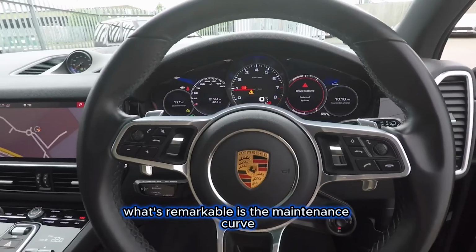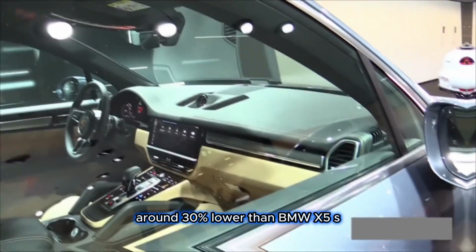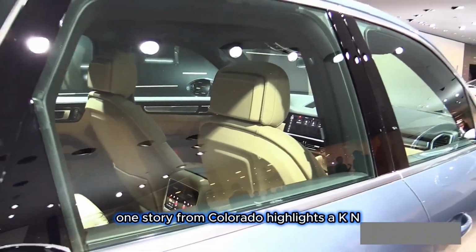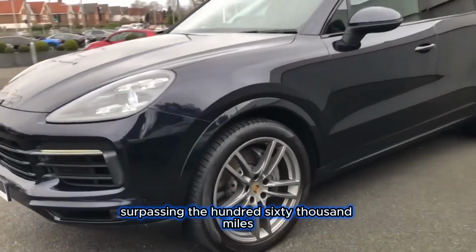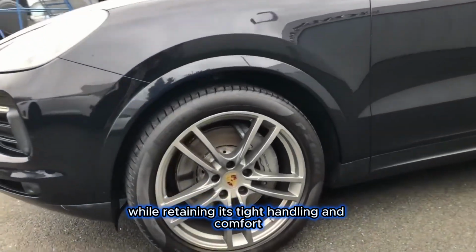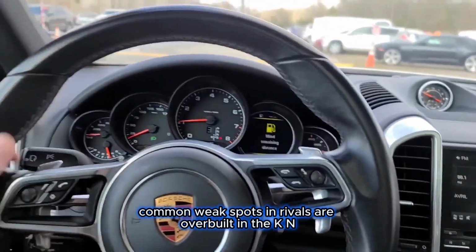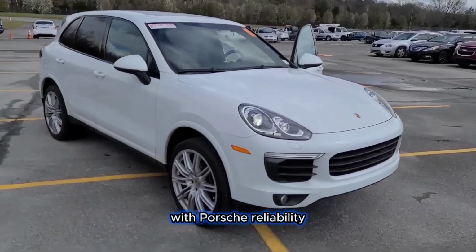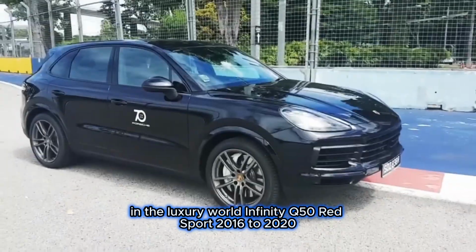What's remarkable is the maintenance. Independent shops report routine servicing costs around 30% lower than BMW X5s. One story from Colorado highlights a Cayenne S driven daily in snow, surpassing 160,000 miles while retaining its tight handling and comfort. Even seat motors and electronics, common weak spots in rivals, are overbuilt in the Cayenne. For those wanting SUV practicality with Porsche reliability, a used Cayenne S remains a sweet spot in the luxury world.